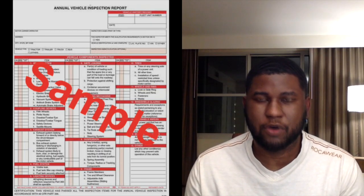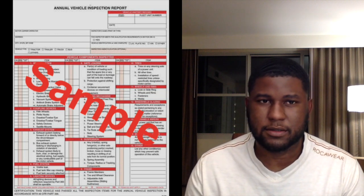Next, what you need to have is a DOT inspection form. This is a form that says your truck meets all DOT requirements. Generally, depending on what shop you go to, they're anywhere from $100 to $200 for these inspections. So it's a form that says your wheels meet the requirement for DOT, you don't have any leaks, your headlights work, the tail lights work, your U-bolts work. And it's a long list of things that they check. But they should give you a form that shows it's done.